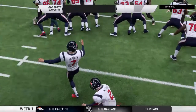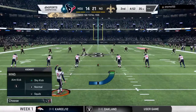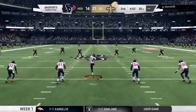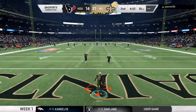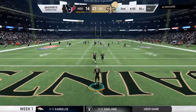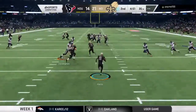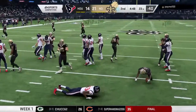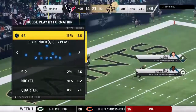For the defensive guys, plays like that really hurt. Extra point by Fairbairn, up and good. And they're back within a touchdown at 21-14. That'll be taken in the end zone. And he'll bring it a few past the 20 to the 23-yard line.